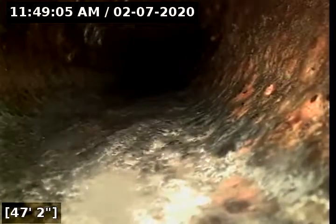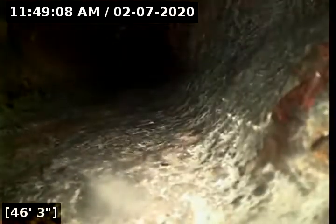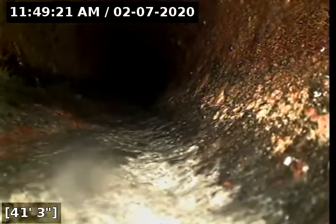The distance indicator is on the bottom left-hand side of the screen, so with about 54 feet remaining, still working our way back from that cast iron material.